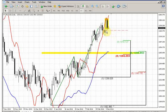The minor target of this pattern, if it works, suggests a move to the downside at a distance equal to the length of the bars of the pattern itself. So that is approximately the 1310 area, the first fib support. I don't have it on this chart, but that is also the area of the monthly pivot point, the March pivot point, that has not been tested yet.